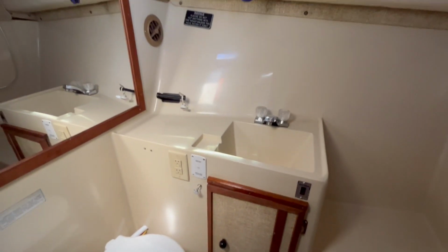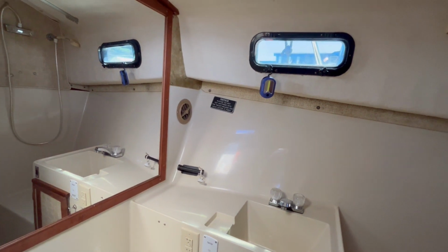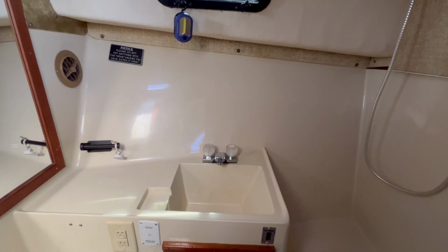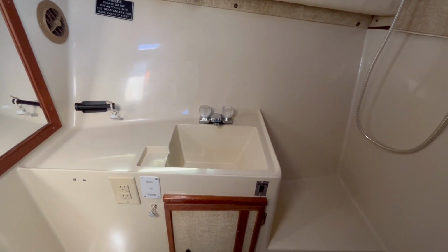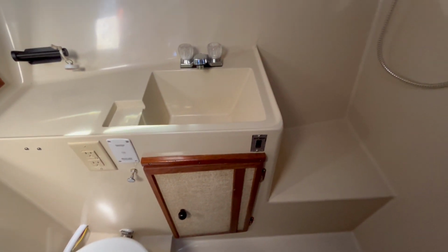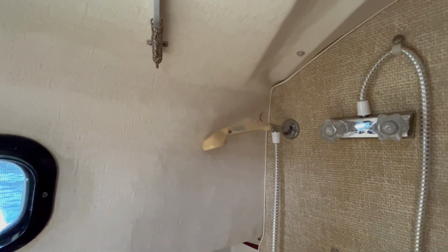As we enter the head, you'll notice it's almost completely fiberglass. This is great for wiping down the shower as it is a wet head. To the left is a large mirror, and on the right of the wash basin, you'll see there is a shower seat. The wash basin has hot and cold water, storage below, and up above you will find the shower head. Take note that the shower head is a completely self-contained unit with head, hose, and hot and cold water separate from the wash basin.